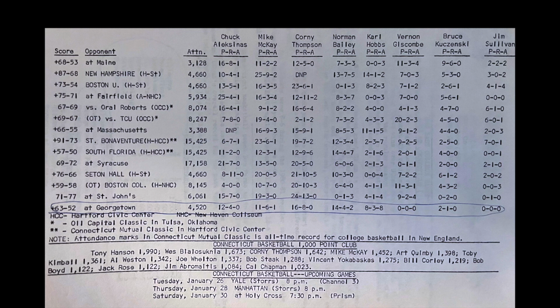Now a steal from Bagley by Thompson. Thompson over to Hobbs. Hobbs coming down the court, behind the back to Bailey. Corner to Hobbs, and he's going to slow things up a little bit. So Hobbs with a little bit of hot dogging there. Did go behind the back to Bailey. All's well so far for Connecticut, though.